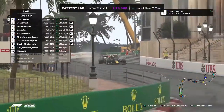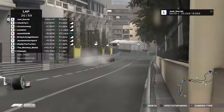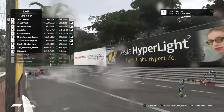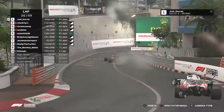VTech does set the fastest lap of the race, but he's going to be running out of laps as SC Smith finally into the pits. So presumably hanging out for as long as possible, going to a fresh set of intermediates now for the final 13 laps of the race.